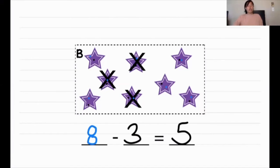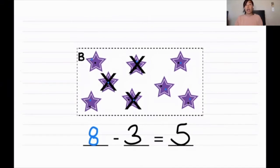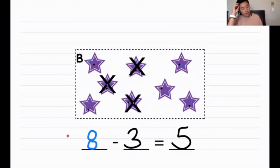All right. And then I want you to notice in our subtraction equations, where can you find the biggest number? Because I remember in our addition problems, the biggest number was after the equal sign, at the end. But our biggest number in subtraction is at the beginning, which makes sense if you think about how subtraction is taking away. If we're taking away, that means our number is getting smaller.